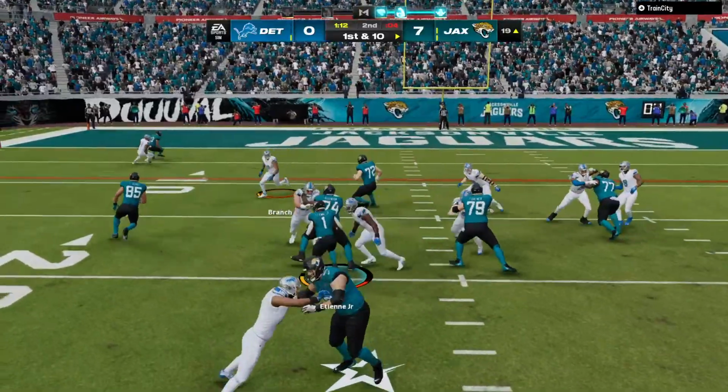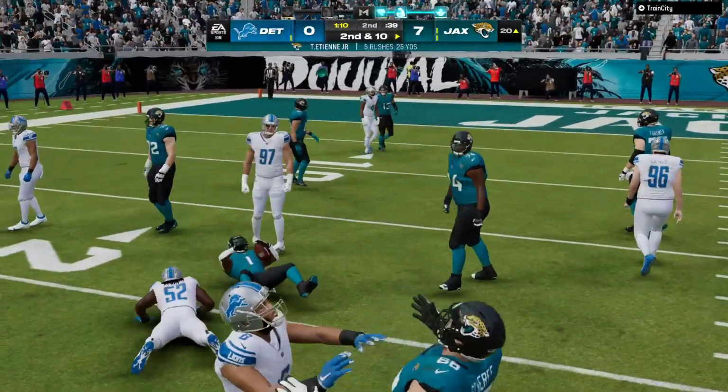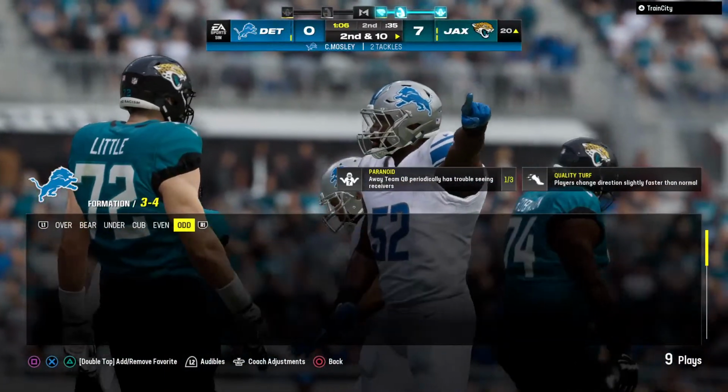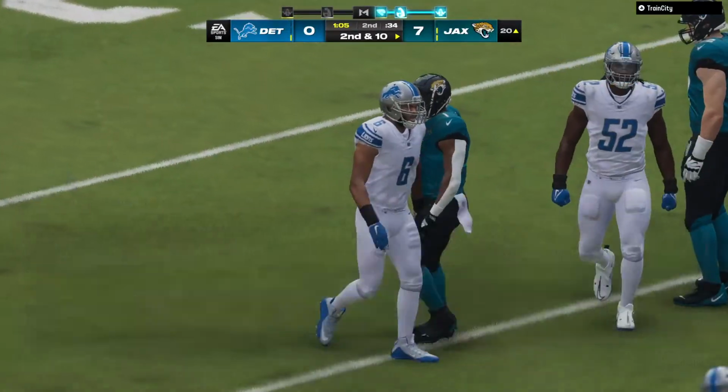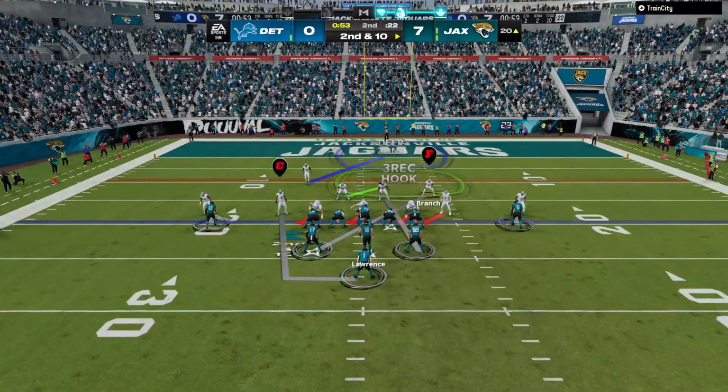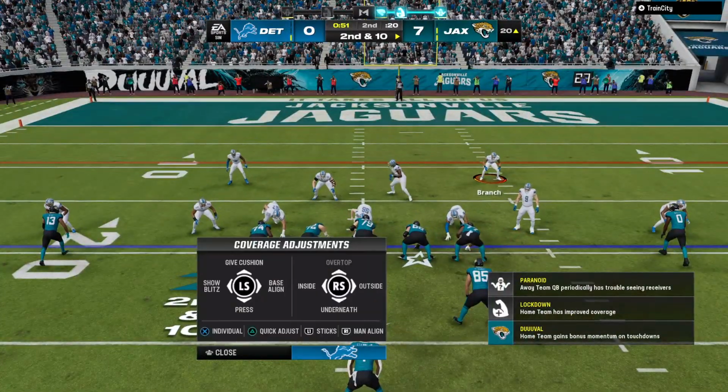On the counter, ETN. And running room scarce here. He's going to be stopped in his tracks at the line of scrimmage. Call it no gain on the play, and it'll be 2nd down. Brings up 2nd and 10 at the Lions' 20-yard line.